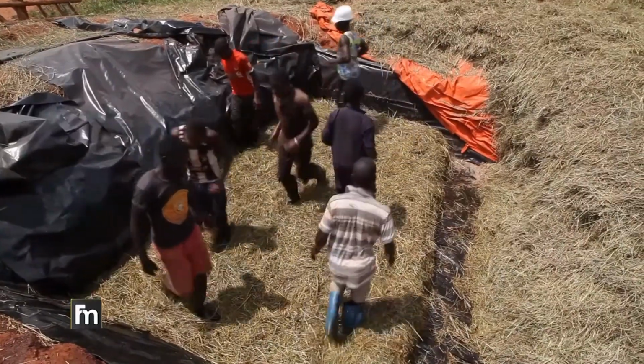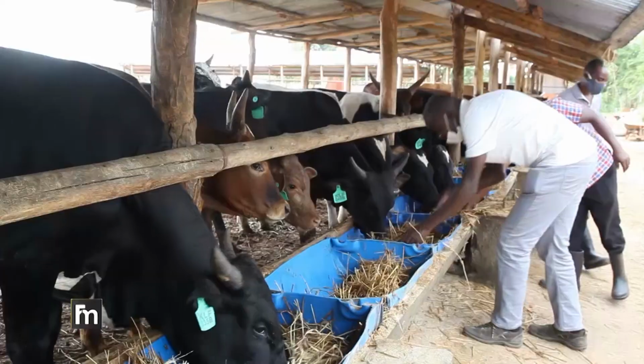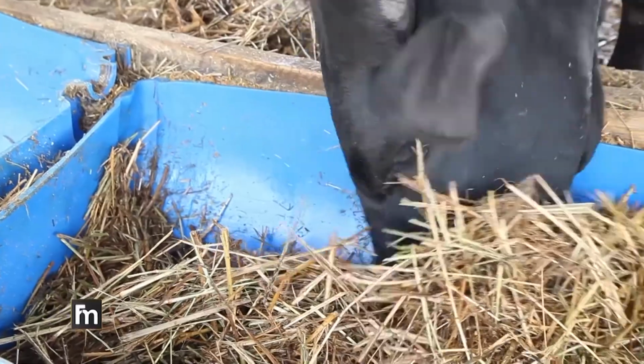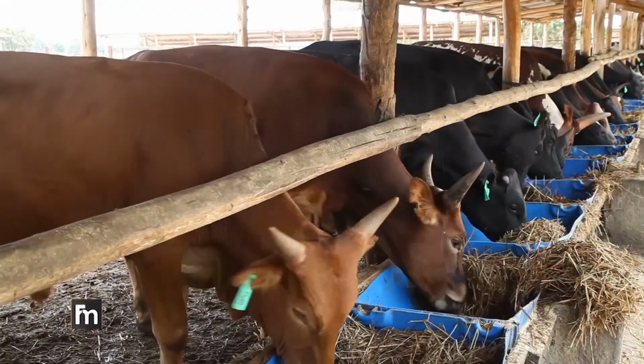Silage and hay are preserved or stored feed given to the cattle during storage of the green forage. Silage is very nutritious and easy to digest feed for the cattle.